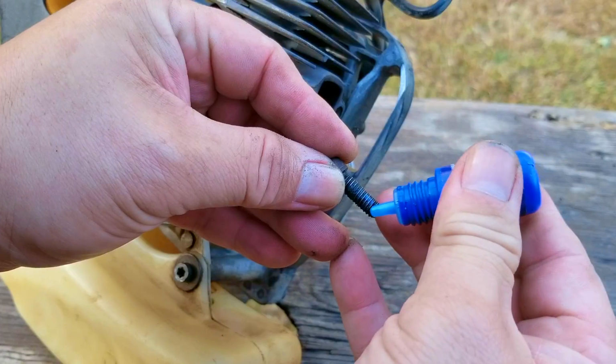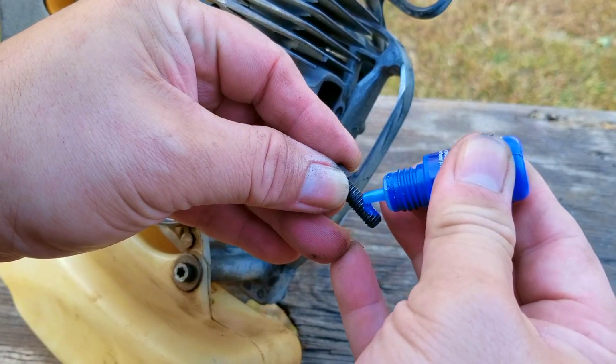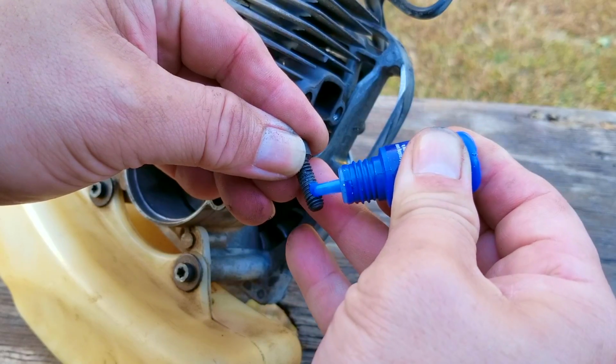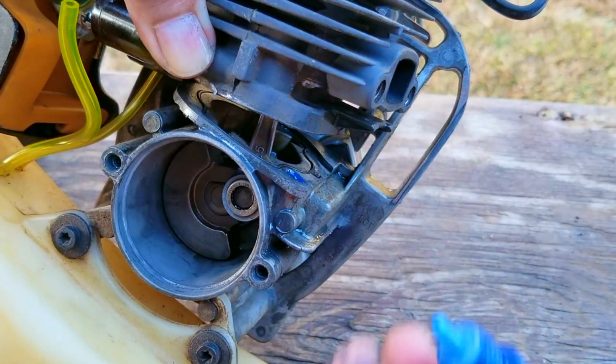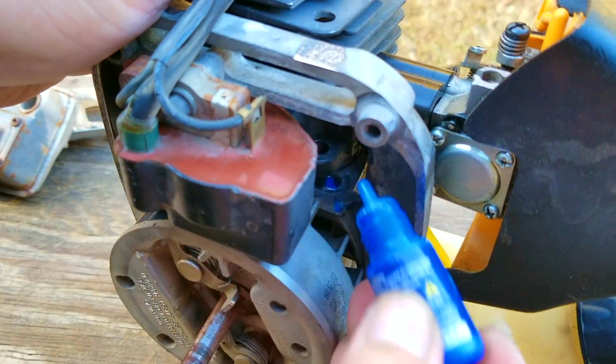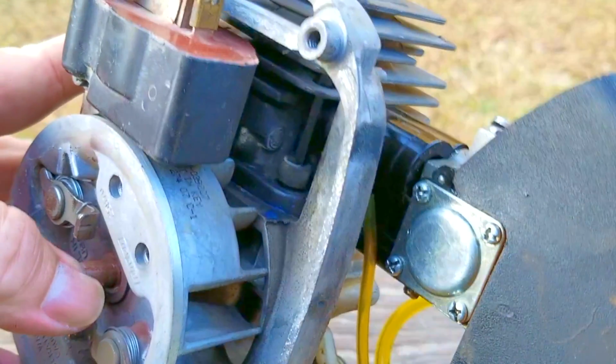I did inspect the gasket and it was not damaged, so I didn't bother showing it. If it had been damaged and you need to replace it, I was able to find the gasket kit for the entire engine for about $16. For some reason, I wasn't able to find just the base gasket for sale by itself.